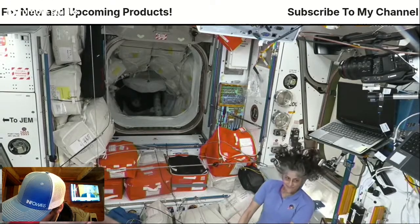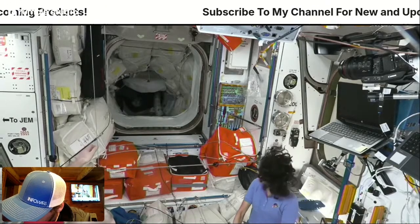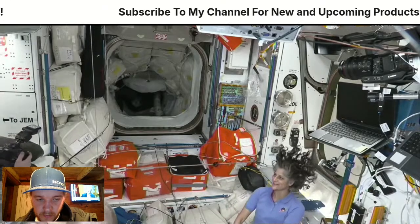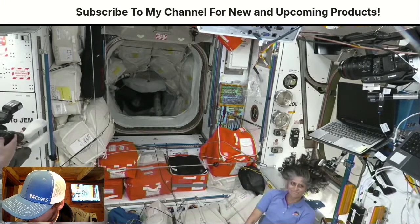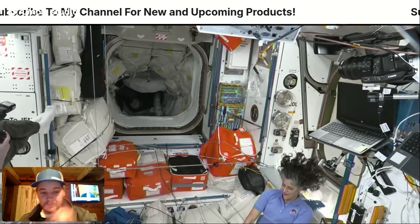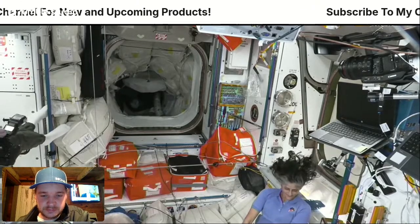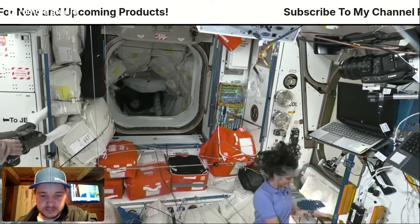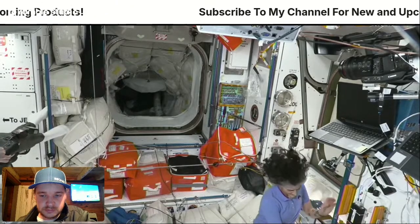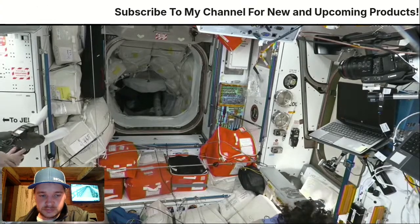As precautionary measures, they detach the docking target. That's an extended pole that sticks out from the center of the hatch on the other side. That was used as literally the target that we saw as Dragon was approaching the forward hatch, so that was removed. The hatch itself is covered with some fabric. All of these safety measures are to protect the crew as they ingress into the International Space Station and are greeted by the Expedition 72 crew.